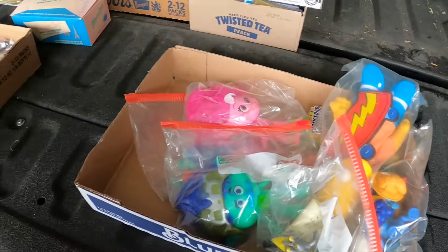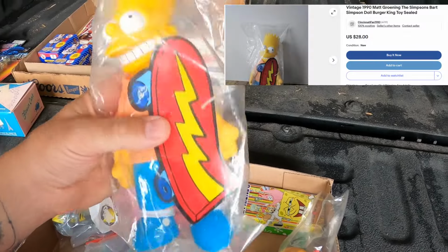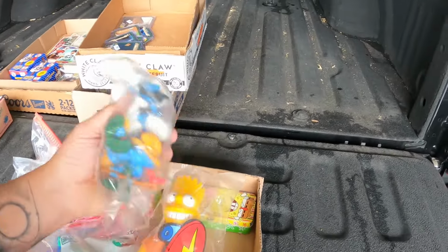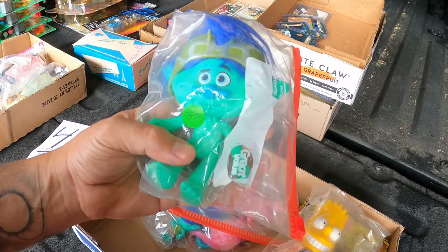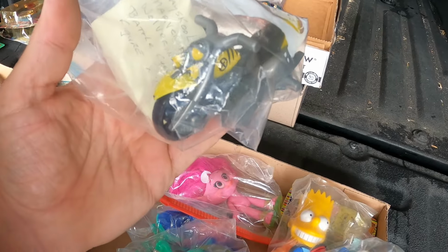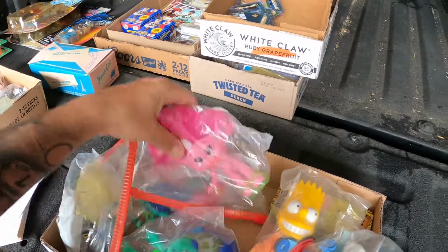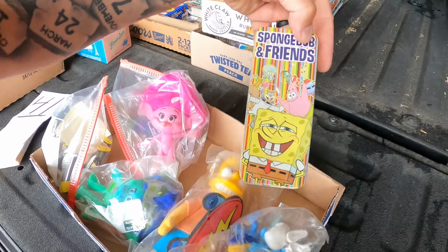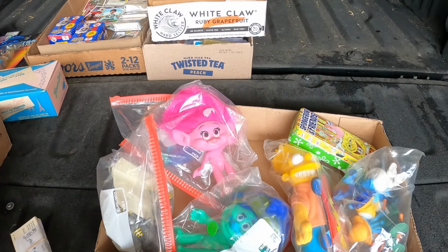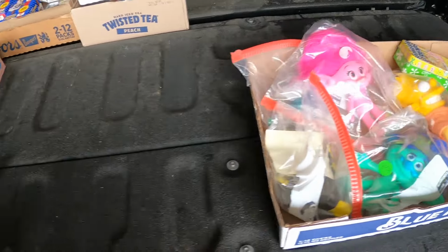Then I got these. What I really wanted this for is Bart. I guess it's a Burger King toy. Then there's some Smurfs. A Troll. This says a Play School Marvel Heroes Wolverine. It doesn't say a price. And then another Troll and some SpongeBob and Friends puzzle. Maybe. I paid $6 for this one. So hopefully Bart will get me that.